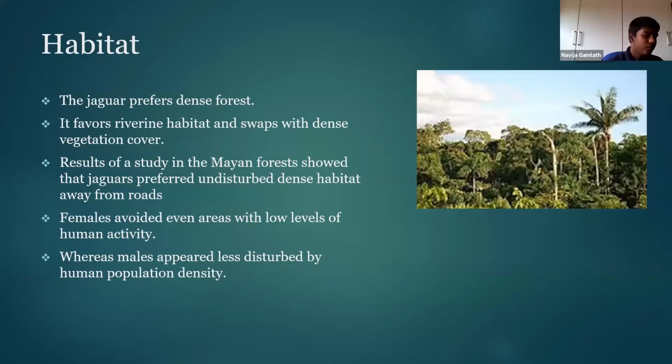Jaguars can be seen in rainforest, cloud forest, tropical or subtropical forests, wetlands, dry grasslands, and oak forests. The results of studies in the Mayan forest, which is in Mexico, show that jaguars preferred undisturbed dense habitat away from roads. The females avoided even areas with low levels of human activity, and males were less disturbed by human population density. So that's about it. Hiruna?